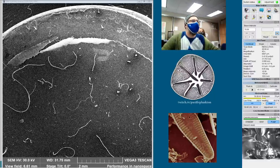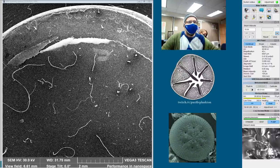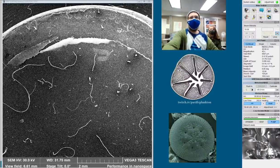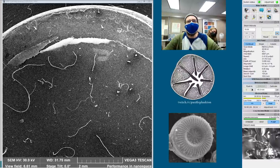So, showing a static image of something that's not actually on the screen. I think it's because it's paused. So let's see if I need to move that over there. You can see Eleanor behind me. Hey, Cyanide, how you doing? We have Yance and Pacific Plankton is here.